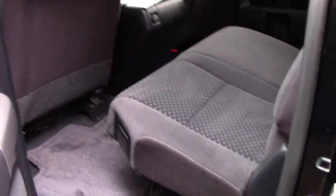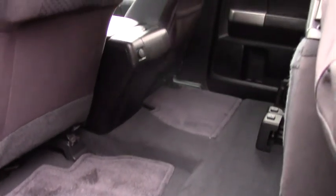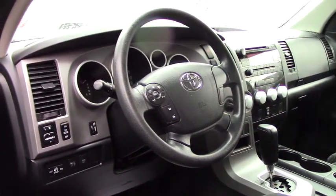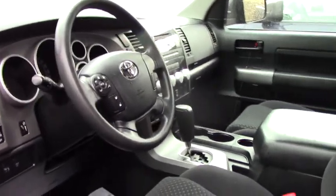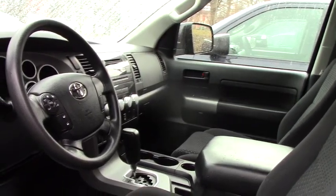You have the cloth interior, 60-40 split, easy to open, put down, no stains or tears or anything in the interior. Still in really good shape. Up in the front, you have your audio controls, power adjustable seating, you got the floor shifter, 4x4 controls, and dual zone climate, and a few other functions as well that I can go over in detail later.